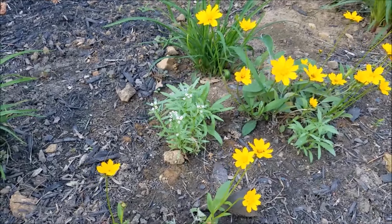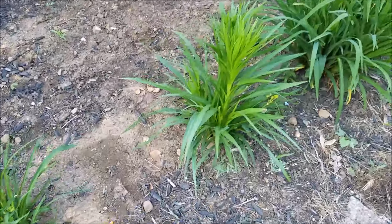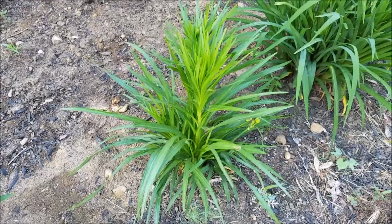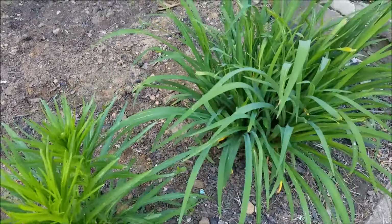And there's some alyssum right next to it. And then somehow, I don't know how, but this liatris just ended up here. I don't really understand how this got here, but that's a liatris, and that is a daylily.